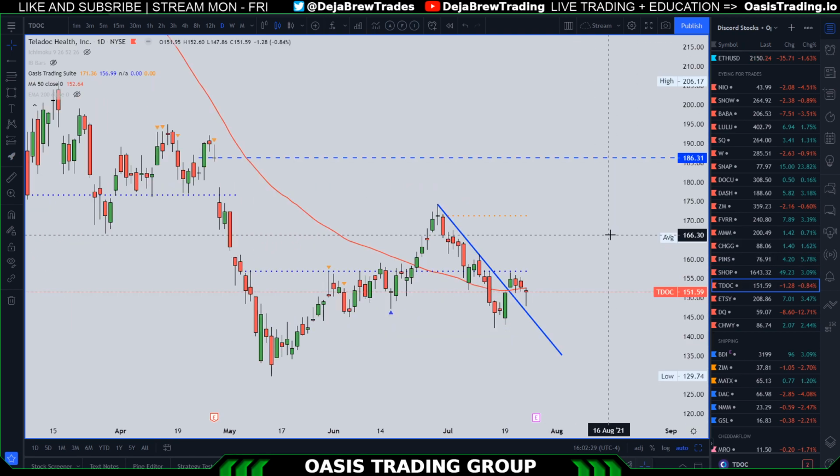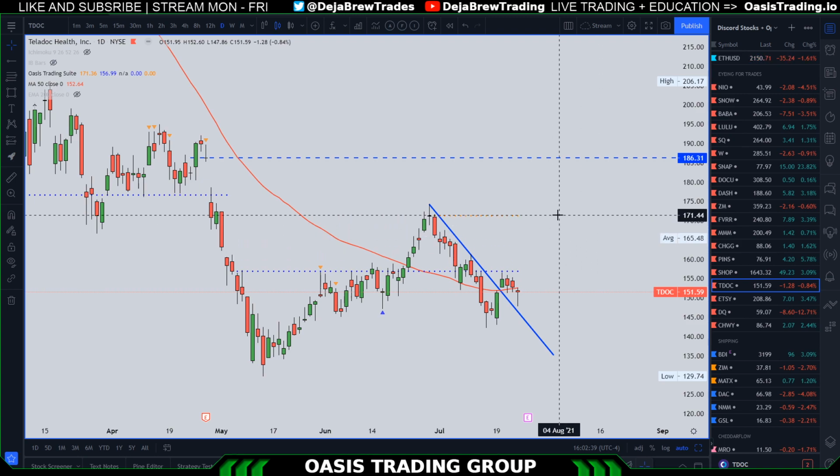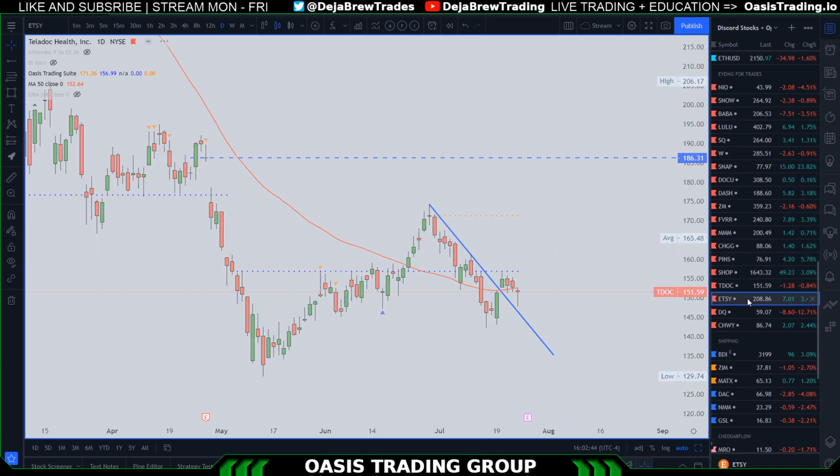Teladoc, another company that should do well if the COVID fears continue. Keep an eye on this above like 160, 170. Problem is they have earnings coming up as well, so watch out for that. But if we do break above 160, 170, very easy target around 186 on that gap fill.